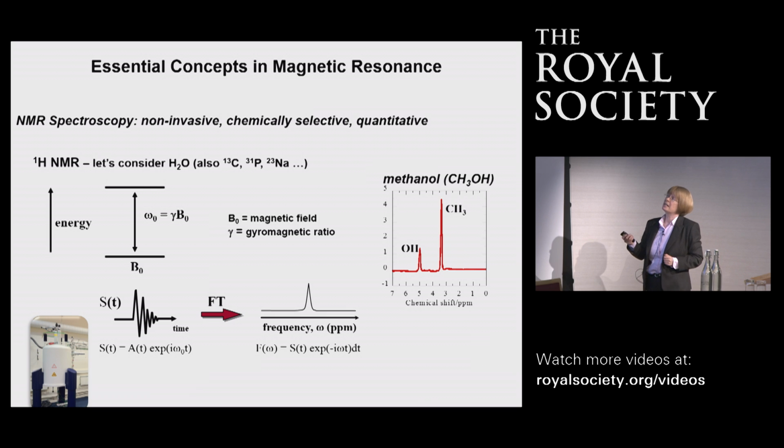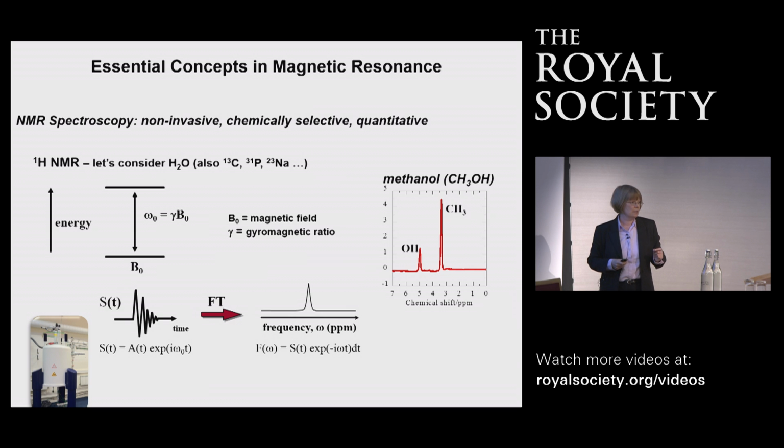And even more interestingly is if I look at one molecular species, all the hydrogens in methanol, for example, don't resonate at the same frequency. The actual subtle chemical changes in the environment between a CH3 group and OH group modify that splitting as well. So I get two different resonant frequencies for CH3 and OH. And as you can see, I've got 3 hydrogens in the CH3 environment, 1 hydrogen in the OH environment, and a 3-to-1 ratio in those peak intensities.